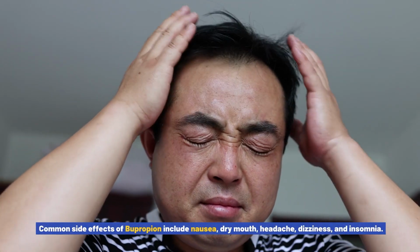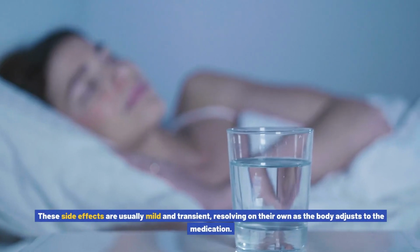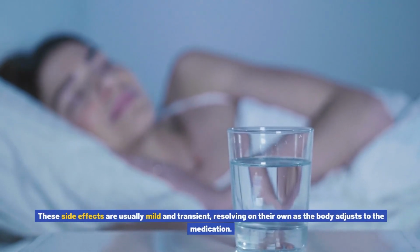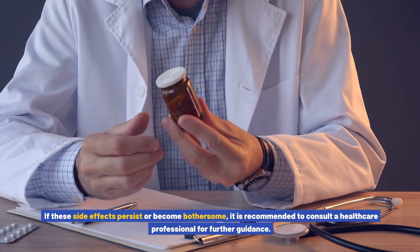Common side effects of bupropion include nausea, dry mouth, headache, dizziness, and insomnia. These side effects are usually mild and transient, resolving on their own as the body adjusts to the medication. If these side effects persist or become bothersome, it is recommended to consult a healthcare professional for further guidance.